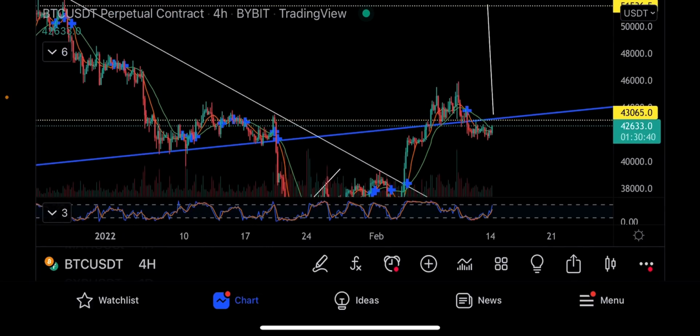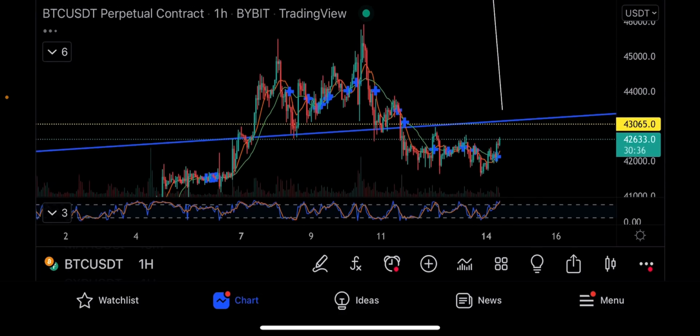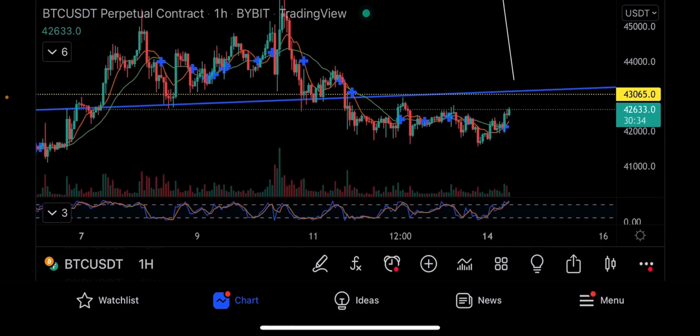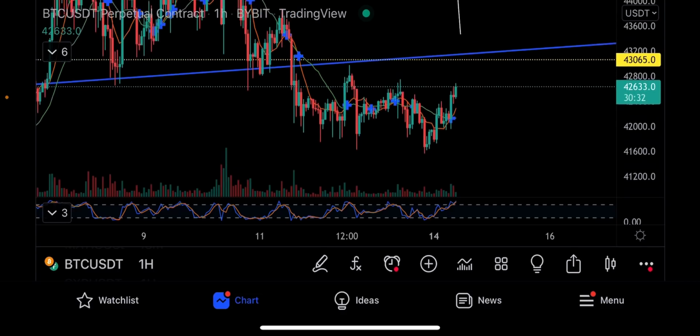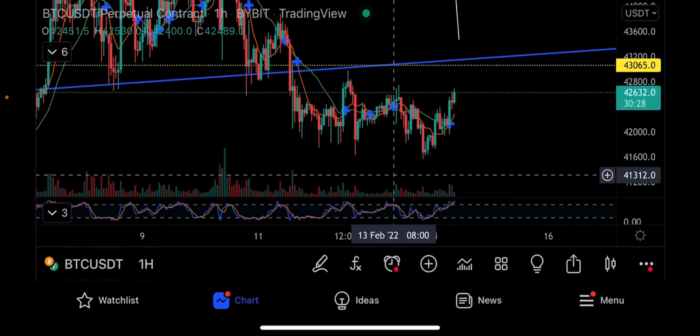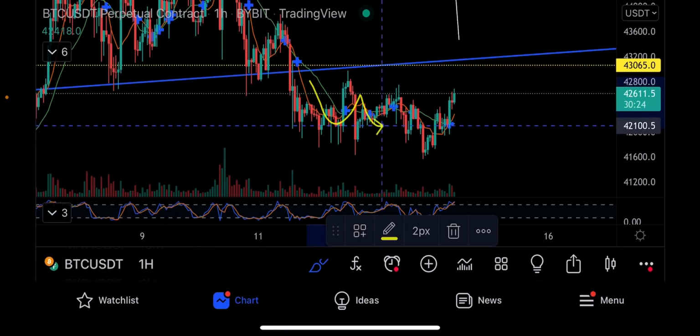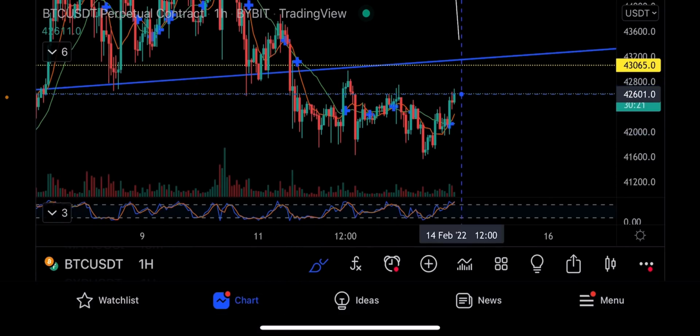So the stochastic heading up on the hourly. What's going to happen in Bitcoin for the rest of today? Stochastic heading up strongly. Resistance looks like we're also forming a W on the shorter time frames. It's getting more bullish for Bitcoin. And down here we had some volume spikes on these bottom formations. So we're getting kind of a bottoming formation. And on the hourly we've got kind of a W formation or a bigger W.